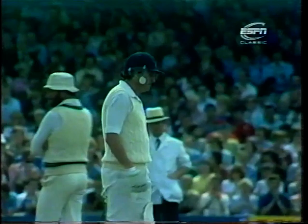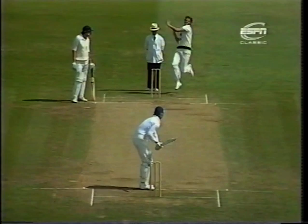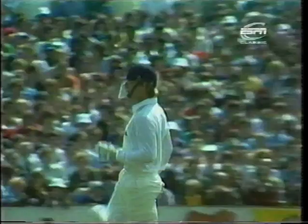Good shot. Beautifully timed, in good position. Off the mark, and a very relieved cheer from all his fans around this Old Trafford ground. I'm not sure if he's got a column in the paper this morning, but Mike Brearley obviously able to relax up there on the balcony.